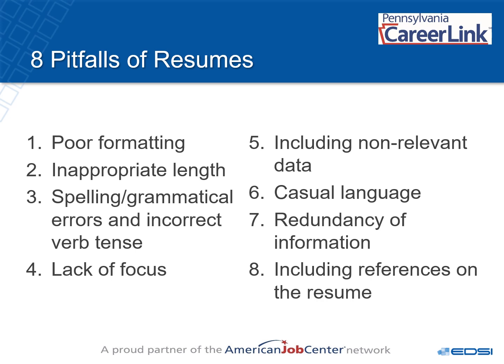Number 4, a lack of focus. This is something that we talked about when we're writing our summary, for example. You want to make sure that it's clear, that it's organized, that it has that focus as to what you're looking for, what you have to offer, and who you are professionally. Number 5, including non-relevant data. This is important. You want to make sure that all of the information on your resume is relevant.